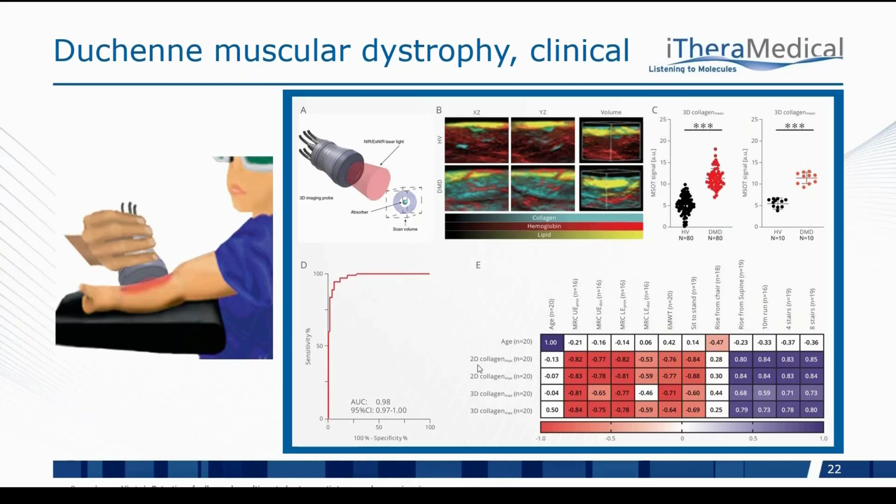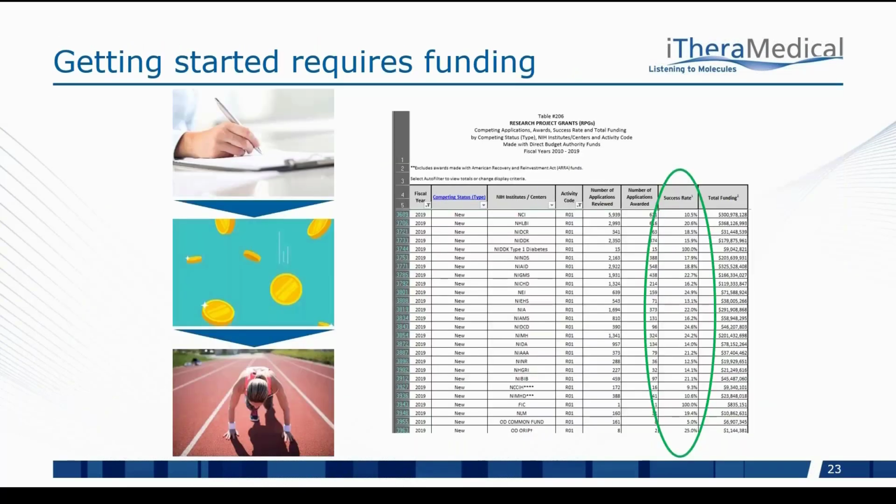So I think this is another good example of how this technology could be used in a translational setting. So finally, I wanted to talk for just a minute about if somebody is really interested in bringing this technology into their lab or core facility, then everything starts with getting funding. Obviously, you have to work on a grant, get the money, and then finally you can get started.